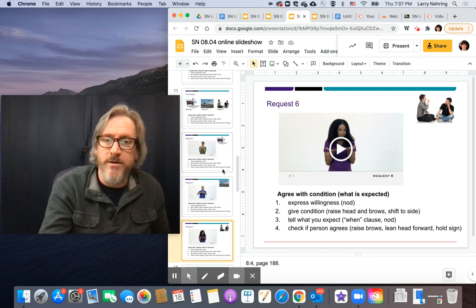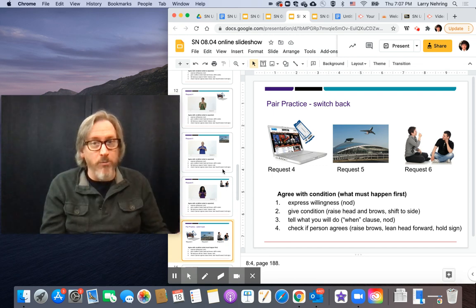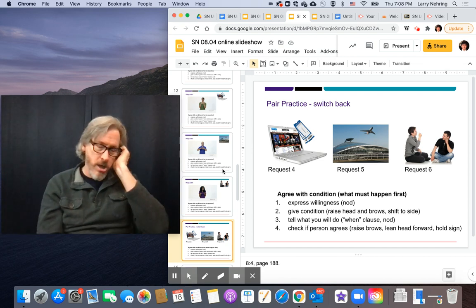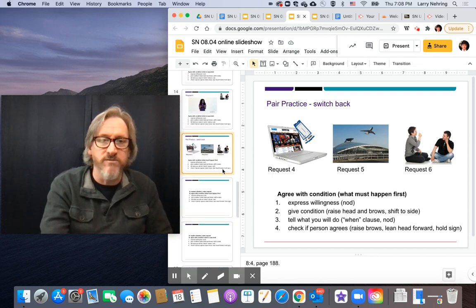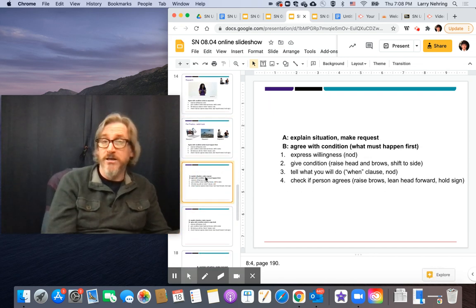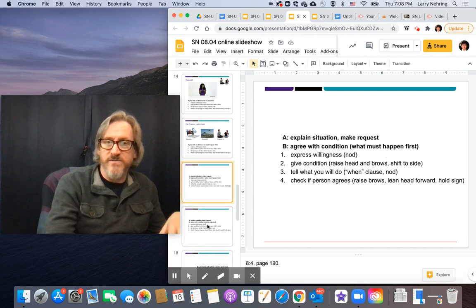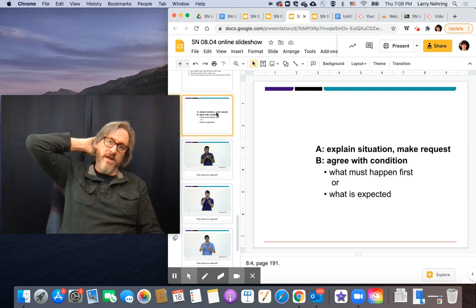Then when you get to the bottom, go back and do the reverse, what must happen first. So I'll help you order tickets, but first I need to do this. And then the airport, and then the friends. So it's just a way of breaking it up so you get to do all of those responses. It's going to take some time. I apologize. Here are the phrases again. Both sides, what happens first, what is expected, and then a simplified way of remembering that.